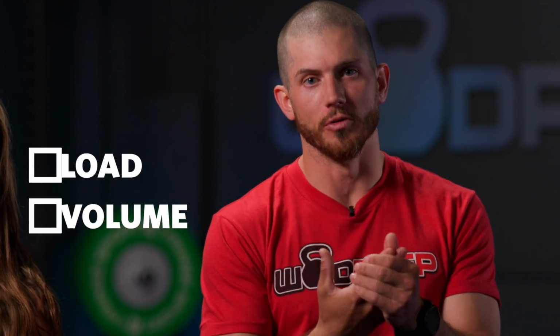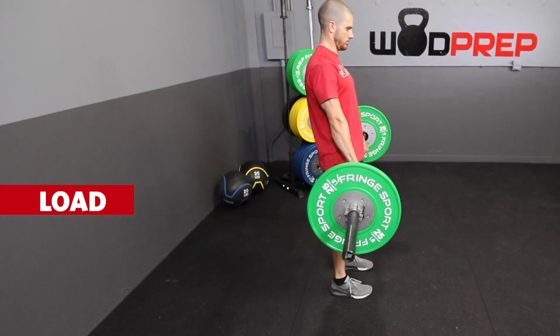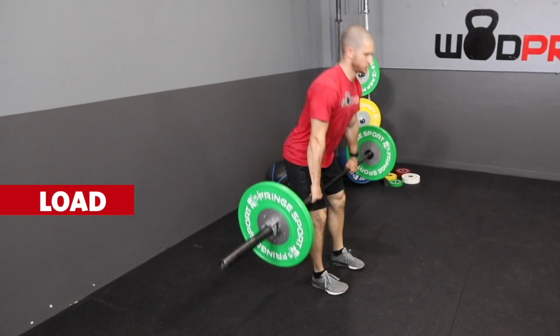So when it comes to intensity, there are two main things we need to consider: load and volume. What does load mean and how can we scale or modify that? Yeah, so load refers to the amount of weight you're using. If we use the example of the 315 deadlift that you mentioned earlier, if that's how the workout's written, we can scale that weight down to something appropriate for the given rep scheme in that workout. So instead of 315, maybe you're doing 275.